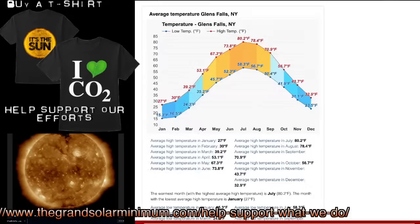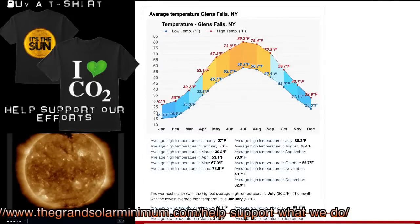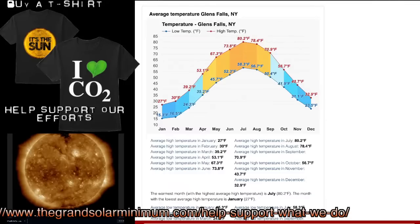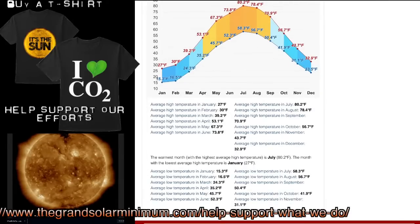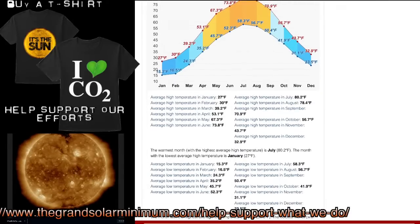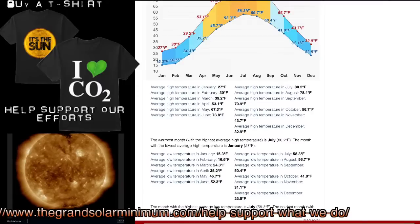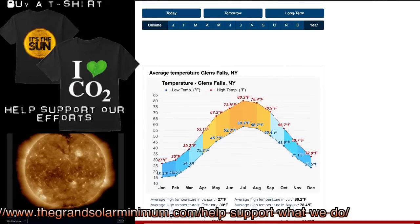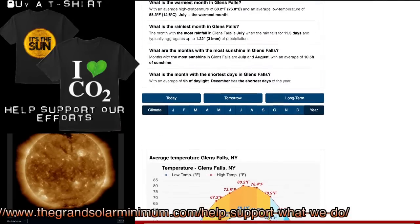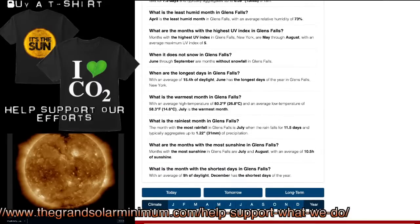Find out what your average temperatures are in your city. Find out what that is. Look at that information. Make your own decision. Average low temperatures for this time of year shouldn't go much below 58 degrees. August, 56. Believe it or not, I saw a couple 40s for the first week of August. Yeah. So I see below average temperatures coming.